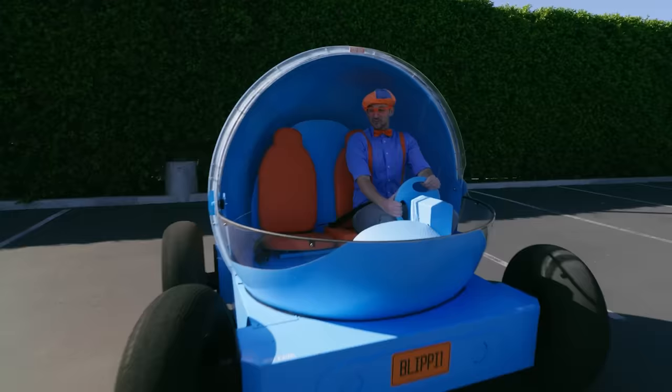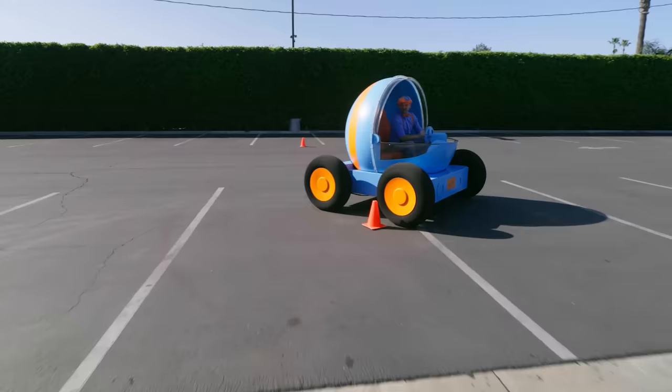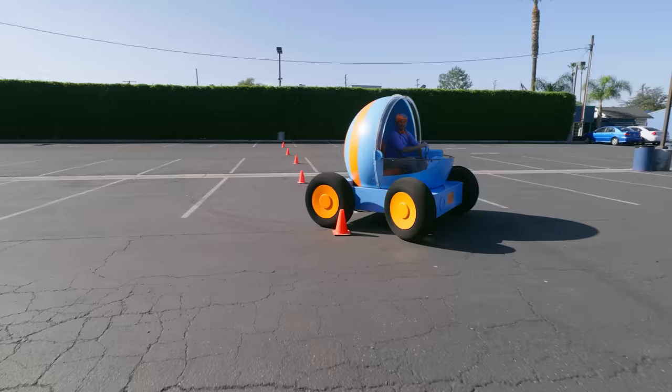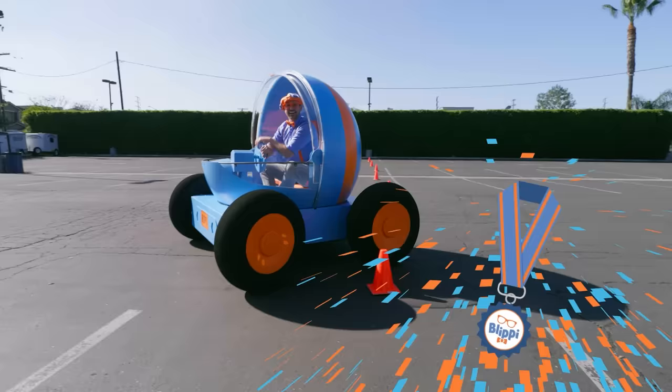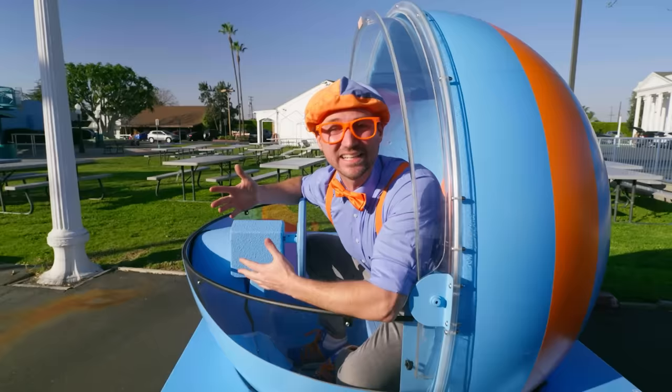Yeah! Woohoo! Whoa, we're doing it! Oh, whoa, this is a close one. Oh, whoa! Good job! That was awesome! Woohoo! Yeah! Off-road capabilities! Wow! Isn't the Blippi Mobile awesome?